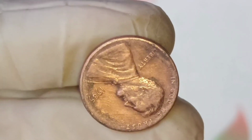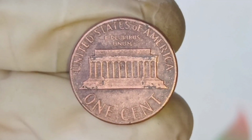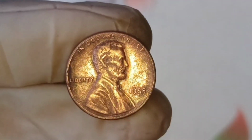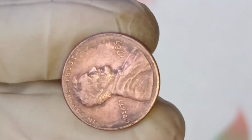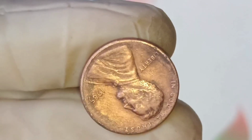Today, we're diving deep into one of the most talked about and enigmatic coins in the numismatic world, the 1985 P 1 cent coin, a humble penny with a face value of just 1 cent, yet astonishing collectors and experts alike with a staggering estimated worth of $85 million under the right conditions. This coin isn't just any ordinary Lincoln cent, it represents the rare convergence of minting anomalies, historical context, and sheer improbability that elevates it to the status of legend.